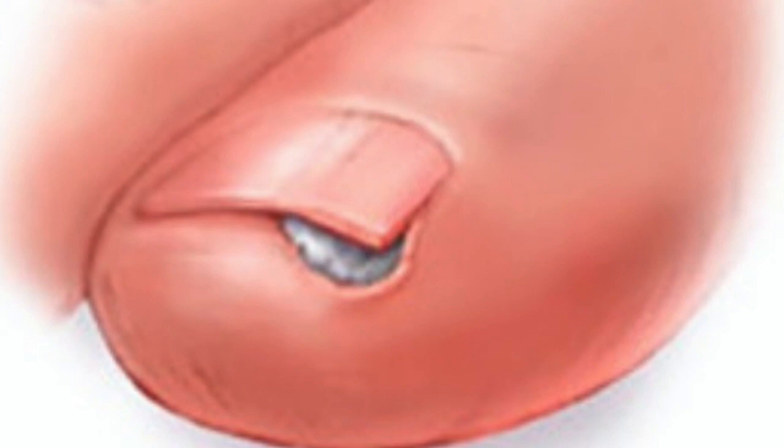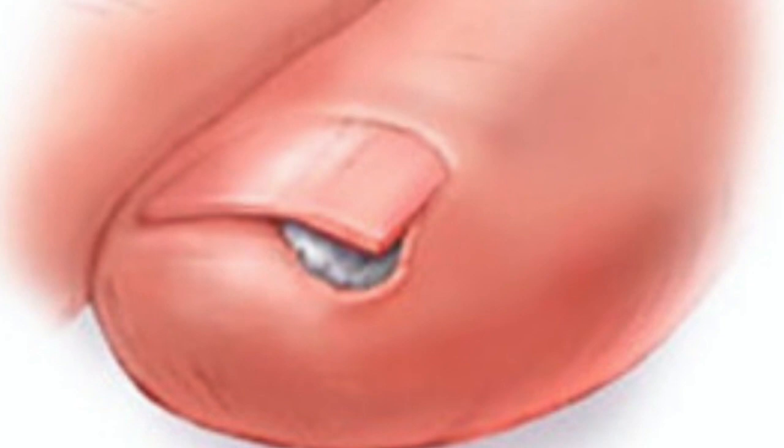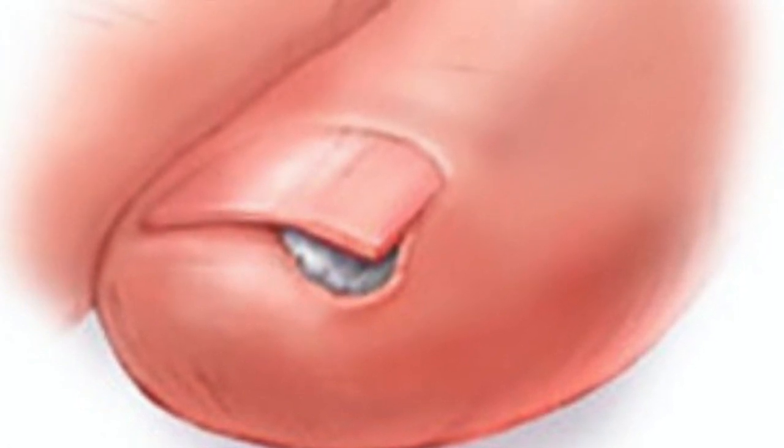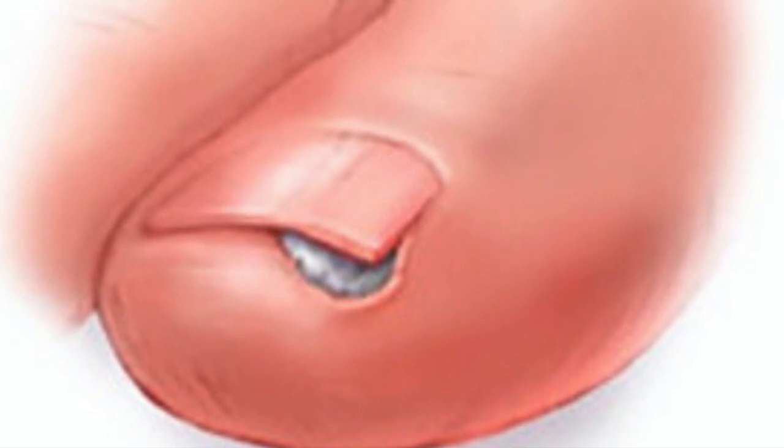Cotton wedge under the nail. After you soak your foot in the warm water, you can try putting a cotton wedge under your nail to make sure it grows above the skin. This will help the pain and let it heal faster.